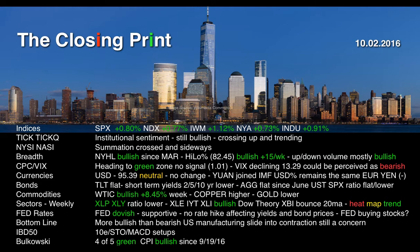Tick and Tick-Q reflect institutional sentiment that is still bullish, crossing up and trending in both cases. The summation index crossed and is moving sideways, so there's really no signal there in terms of NIMO, NAMO, and the breadth of the two. However, NYHL is bullish since March and continues to be so. It moved higher during the week and closed at its highs on Friday.